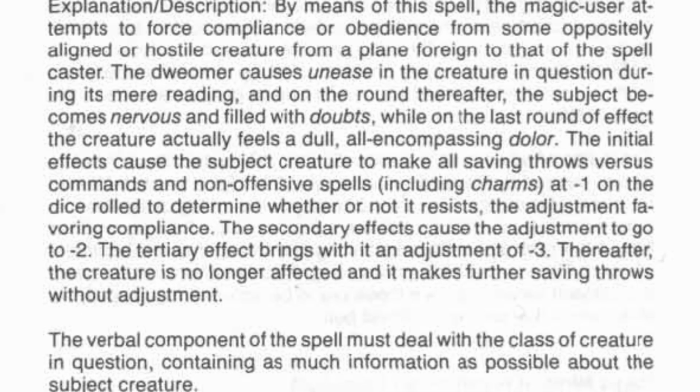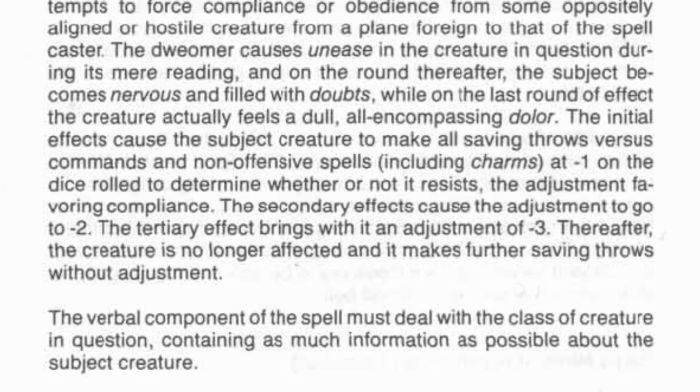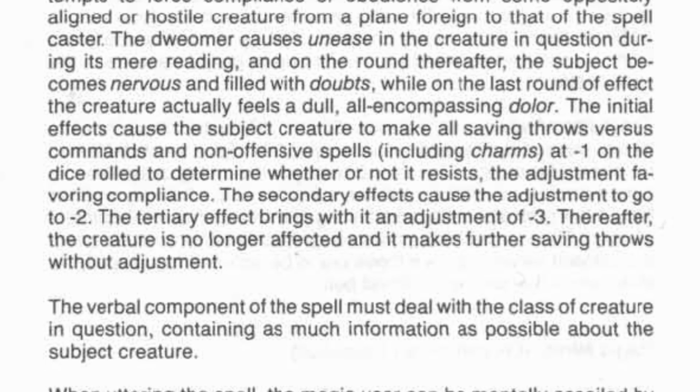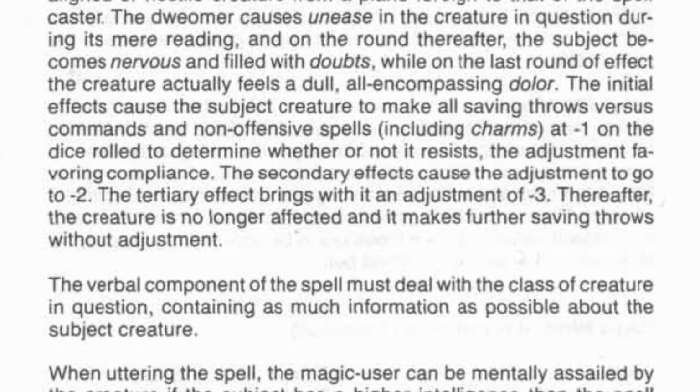The secondary effects cause the adjustment to go to -2. The tertiary effects bring with it an adjustment of -3. Thereafter, the creature is no longer affected and it makes further saving throws without adjustment.